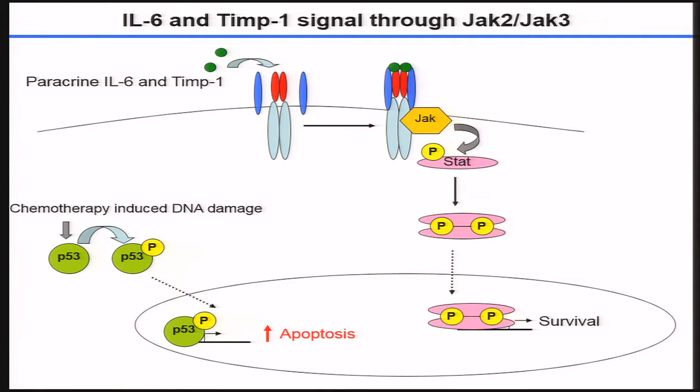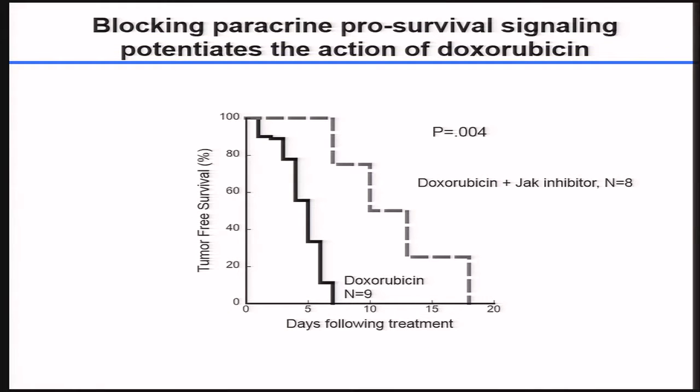And so to try to see what would happen if you actually blocked IL-6 and TIMP-1 signaling, Luke looked at a pathway which is downstream of both of these factors, which is JAK-STAT signaling. The reasoning was that if he blocked this survival signaling, he would block the effect of this local paracrine survival signal. And in fact, that was the case. If he used a JAK inhibitor, he could significantly extend survival in the presence of doxorubicin relative to doxorubicin alone.